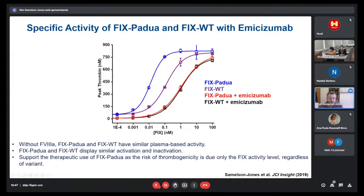We saw the same thing using a thrombin generation assay. Here we graphed the amount of thrombin generated from hemophilia B plasma with different amounts of recombinant factor IX protein. Here you can see that Padua, again in blue, results in much more thrombin than wild type in purple at any concentration of factor IX in this range. However, when Emicizumab is added, factor IX Padua in red and wild type factor IX in black appear almost identical over several orders of magnitude of factor IX concentration, again supporting that the enhanced activity of factor IX Padua is dependent on its interaction with 8A.